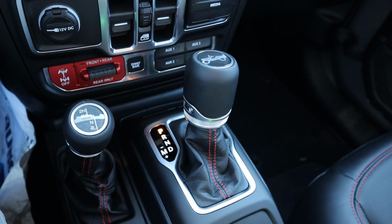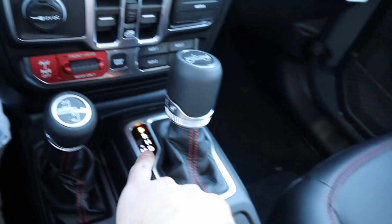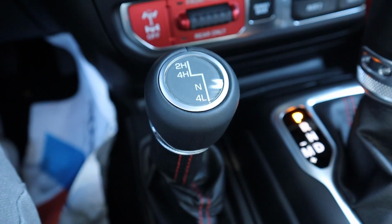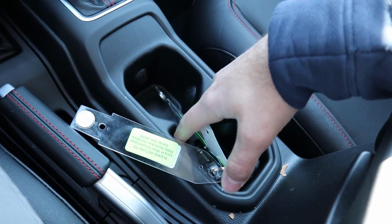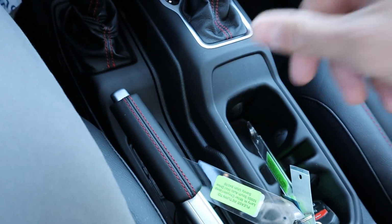This is your shifter for the 8-speed automatic transmission, so you do have a dual shift mode if you want to shift the gears yourself. And then over here you've got your 2-wheel high, 4-wheel high, you've got your neutral, and then you've got your 4-wheel low. Finally, some cup holders down below there, where this is where you can hold the key fob in that little area. And then we've got your little e-brake right here with some nice red stitching.